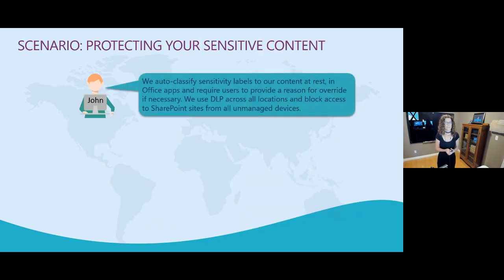So let's go back to our scenario-based story on what we just covered. So if we wanted to protect our sensitive content, John at the bank, they auto-classify sensitivity labels to their content at rest in SharePoint and OneDrive and in Office apps, and they require users to provide a reason for override if necessary. They use data loss prevention across all their locations and block access to SharePoint sites from all unmanaged devices.